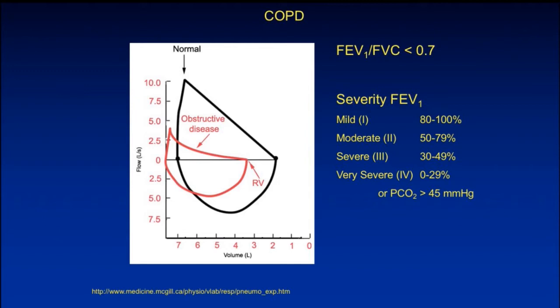And what you can see there on the slide is the red flow volume loop is the measure of flow, and you can see across the board it's going to be reduced. It's less. And for some people, it takes 5, 6, 7 seconds to get all that air out. So how do we divide the severity of COPD?